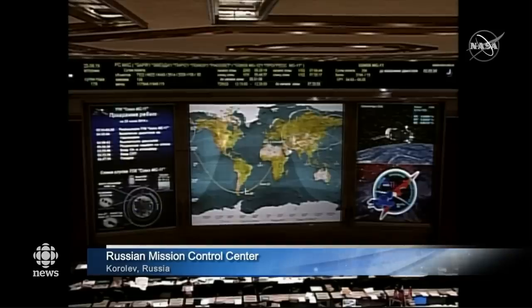We are under 1 minute away from that deorbit burn again. That's going to be the burn that's going to send them on a trajectory to come back down through the Earth's atmosphere.